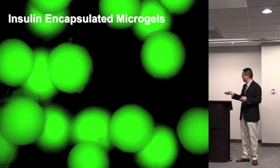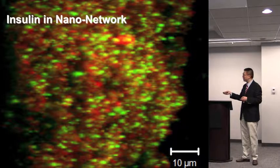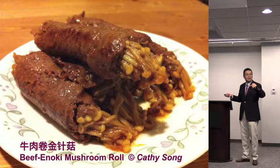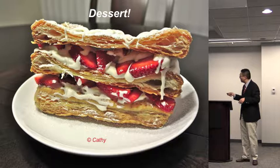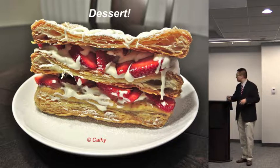We have the ants on the bush. We have the insulin neural network. This one is a bit complicated. Yes, we have the self-assembled peptide gel with the insulin. And we have dessert, okay, a layer by layer structure, and we do have layer by layer structure for controlled release.